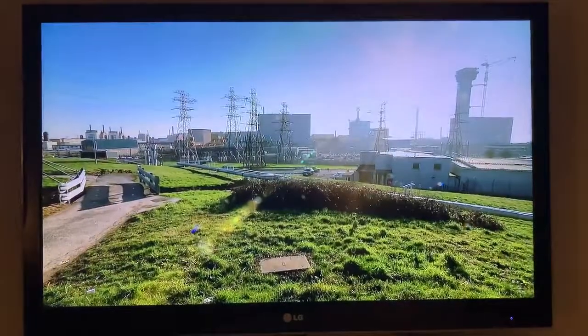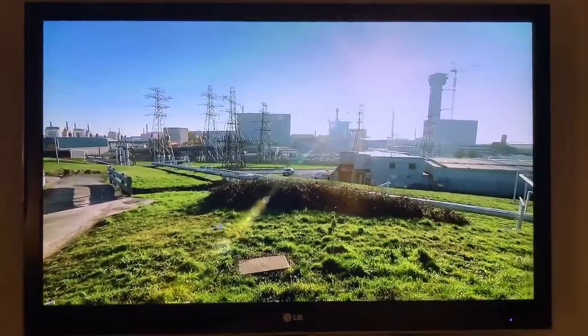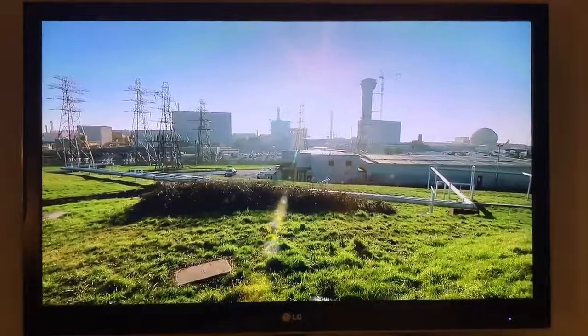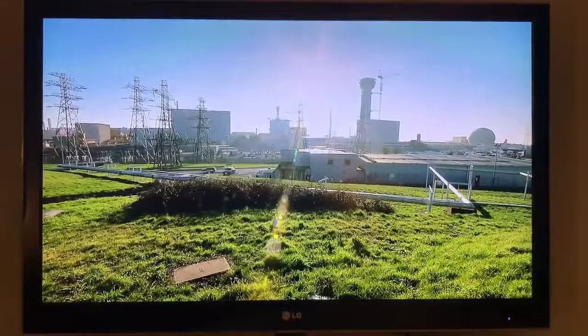This legacy waste will be kept in safe containers until an underground nuclear waste store is built in the future. Samantha Parker, ITV News, inside Sellafield.